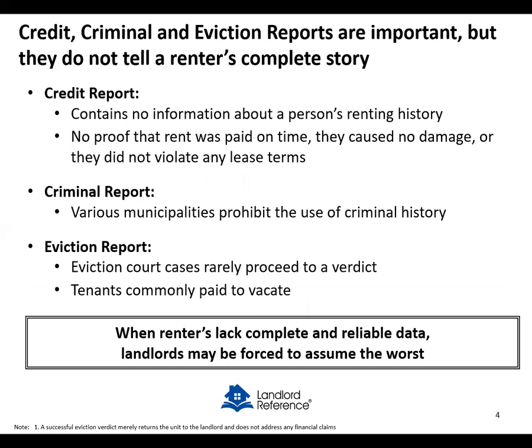Looking at the three main tools that are out there that are very easy to get, they include a credit report, criminal report, and eviction reports. But unfortunately, while they do have some value, they really don't provide a very good or complete story of a renter's renting history. For example, a credit report contains no information about a person's renting history. It doesn't tell if they paid their rent on time. It doesn't tell if they caused damage or not. And it does not tell if they did or did not violate any lease terms.